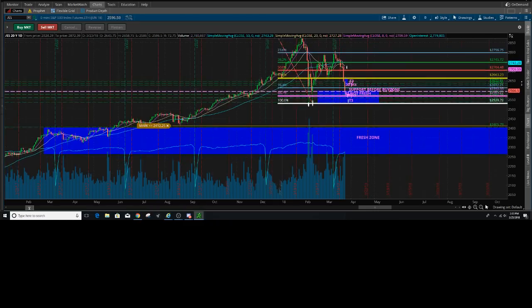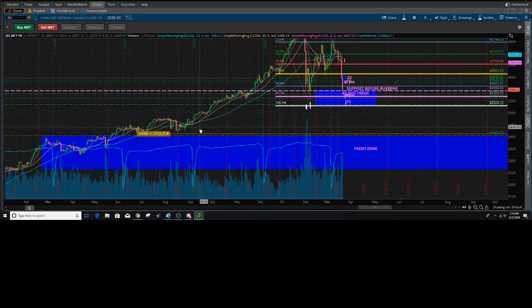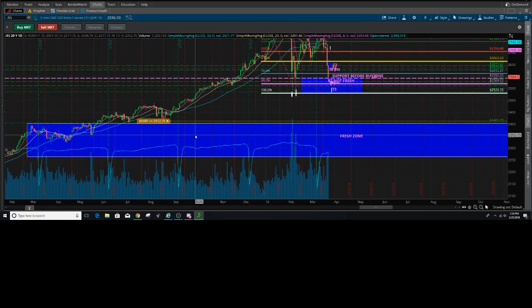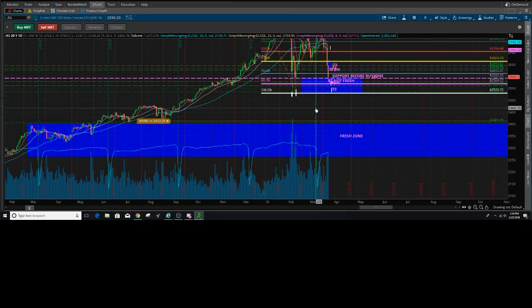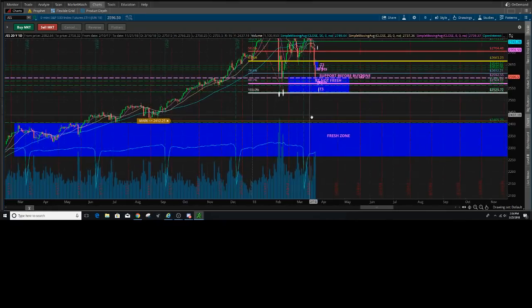So I like to take my chances here. If this can break and we fall to the downside, then I'm looking for this fresh zone down here at 24.05. Yes, 24.05, 200 points down. This is my target. This is my big term target, where I want to see us touch.